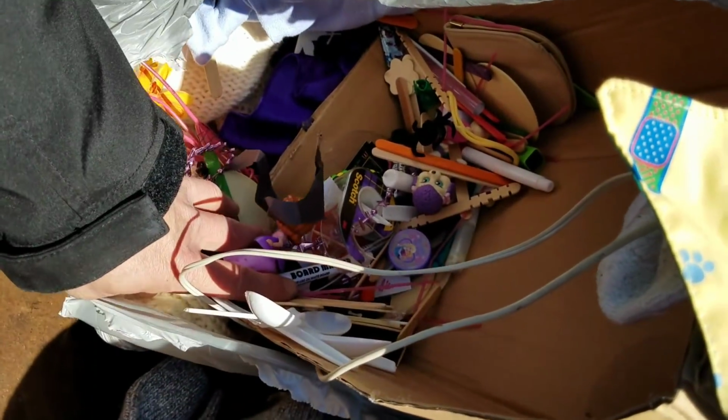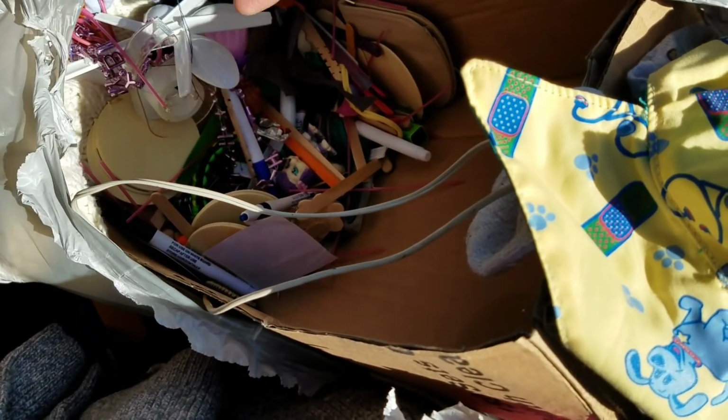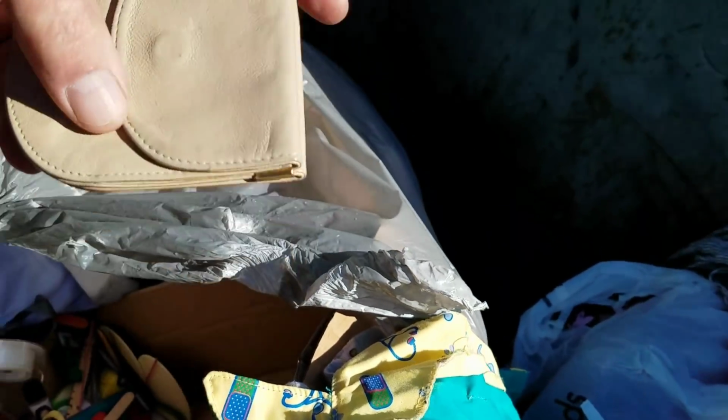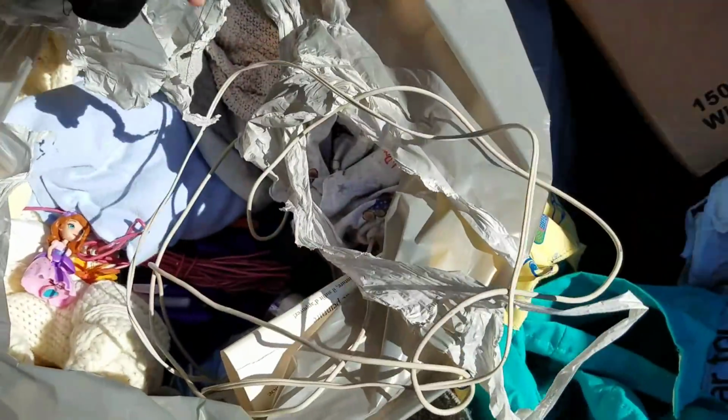Get all the nicks and nacks in there, guys. Tape's empty. There's some sewing needles. We'll take the sewing needles. That's somebody's project. That's kind of cool. Little change purse. We'll take that little change purse. Little pencil sharpener. We'll take the little pencil sharpener. And this little wrist bracelet. Pretty good to give out during the garage sale, or the yard sale this year.